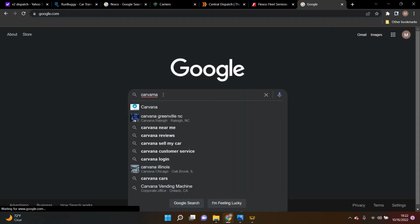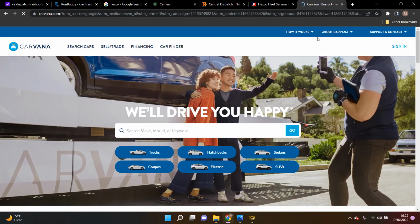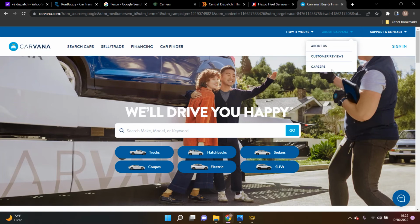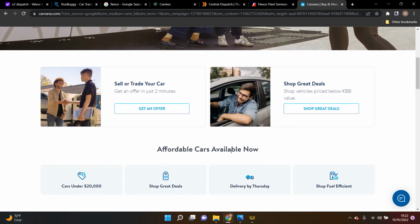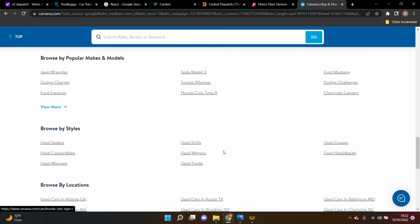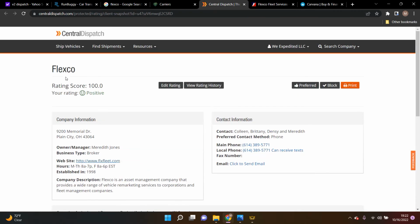I think this is going to take you through the main website, so that might be a headache within itself. Let me see how it works. No, that's going to take you through the main thing. So with Carvana, a lot of times you'll see them on Central. The best thing I would recommend for them is to actually get on Central. Let me see if I can find one for them really quickly.